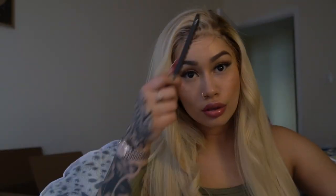And this is actually the only straightener that I could figure out how to curl my hair with. And I literally mean that. I could never really curl my hair with a straightener before except for this one. And then, boom, I think we're done. Yep. And that's kind of like my everyday makeup routine.